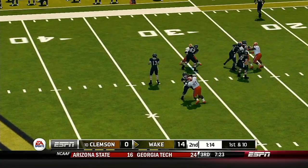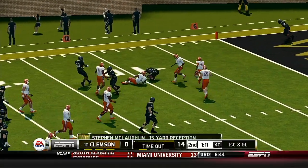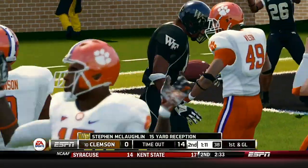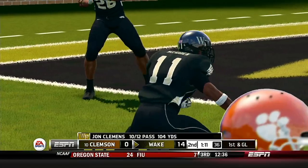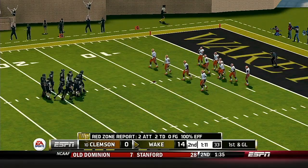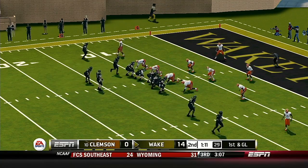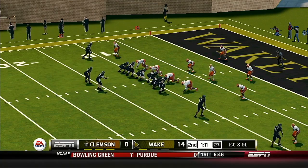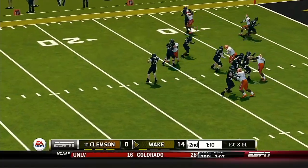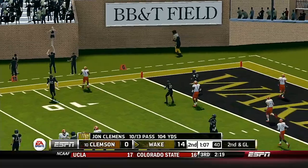Looks to him again, complete. And that sets them up for the first and goal. Wake Forest is going to have to use their second time out of the half. First down, and they've got their eyes on that goal line. And he just gets rid of it.